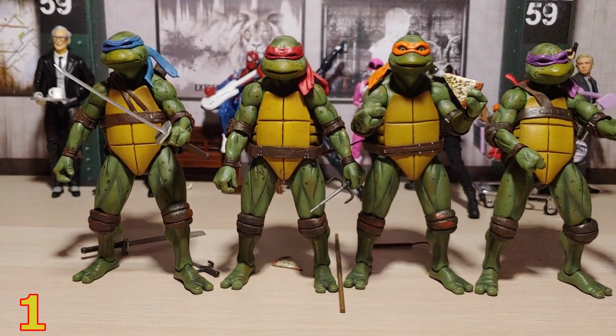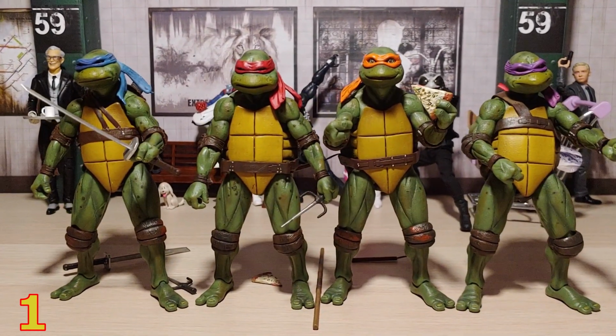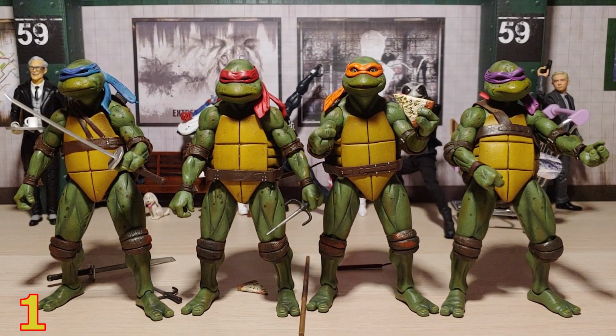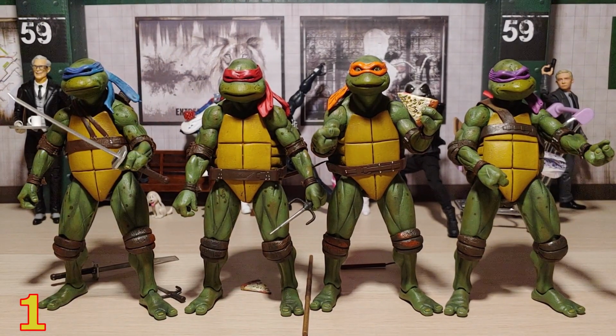Let's all give NECA a clap, a round of applause. They definitely deserve it. I mean, they're killing the figure game right now. No doubt about it. Especially with the price points that they give out with these figures. It's just excellent. I love it. But yep, there's my favorite figures of this year. Hands down. No doubt in my mind.